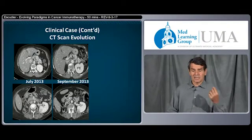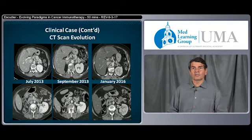But interestingly, without receiving any further treatment, in January 2016, all the pancreatic mets have disappeared, and the renal mass is now completely necrotic here. Complete remission, delayed response. She is still doing perfectly fine. She's probably cured by only one infusion of nivolumab.